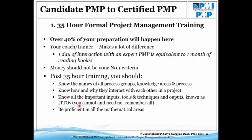Okay, as I mentioned, the candidate PMP. I say candidate PMP in the sense that your application has been approved, on the way to becoming a certified PMP. Certain parts in between I will cover in more detail. So this is the main idea in this session.